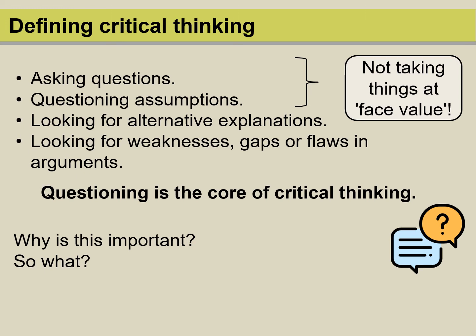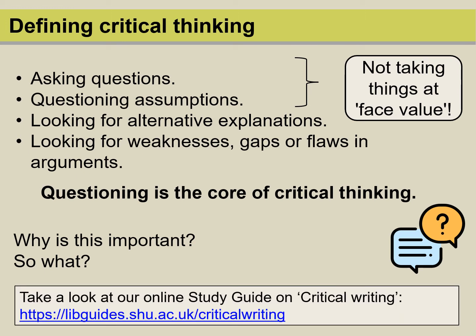It's about questioning. Now there are lots of different ways to be critical. I have given a flavour on this slide, but there are many more different ways we can think and write critically. So if you take a look at our study guide on critical writing, which is linked at the bottom, there is a list of different ways that we can be critical on there. So definitely take a look at that as it is very useful.